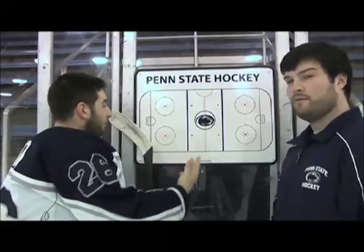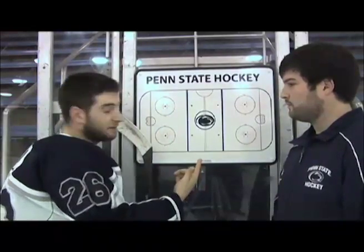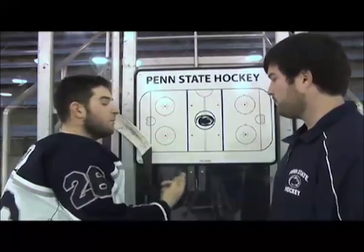If they have the best chance, they're going to be trying to score in this house. But for us on the offensive team, this is where we're trying to get pucks to. We're trying to shoot pucks from there, and when we're in here, we're not trying to do any crazy moves or anything. We're just trying to get the puck to the net.